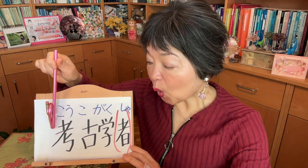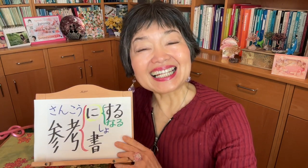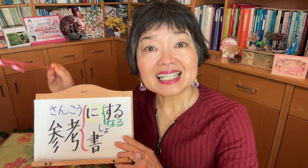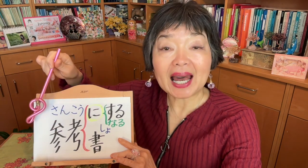Archaeologist: 考古学者. We add this kanji 者, this もの, but we pronounce it here as しゃ, which means person. So 考古学者, archaeologist. The noun 参考: to use something as reference. Something を参考にする, something を参考にします.